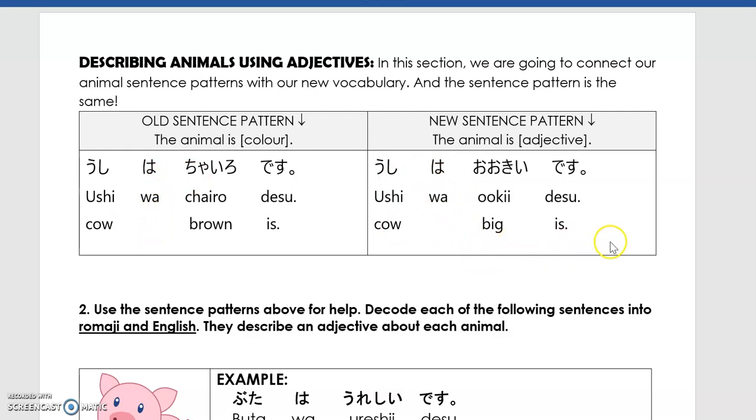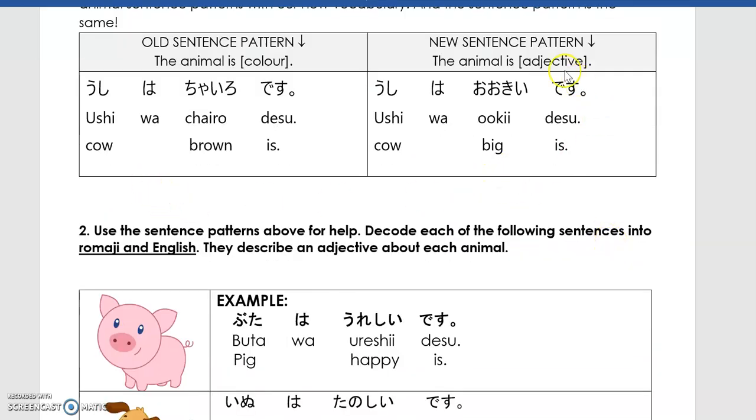So if we want to use an adjective, we're going to follow this sentence pattern here, which is the same as our color one. So that's nice and easy. They're both the same. This is just an example here. You don't need to do anything with those sentence patterns.